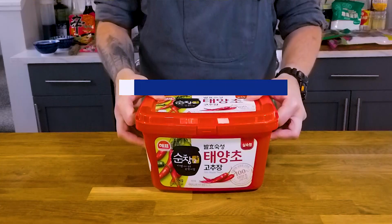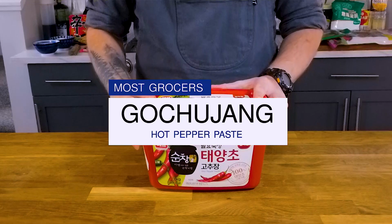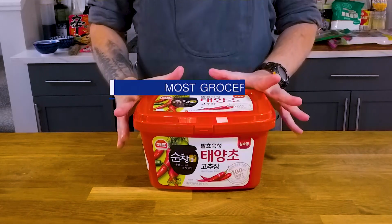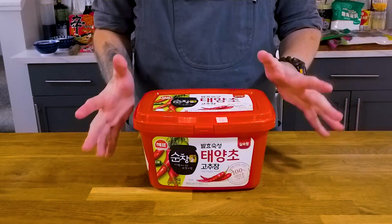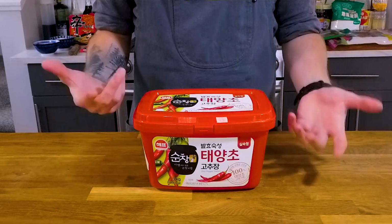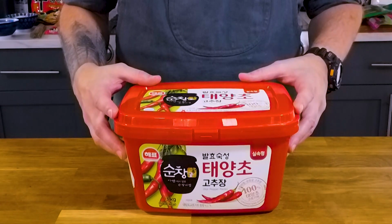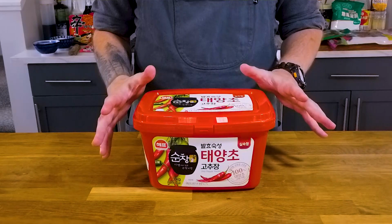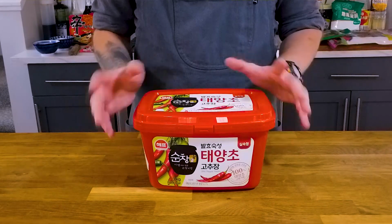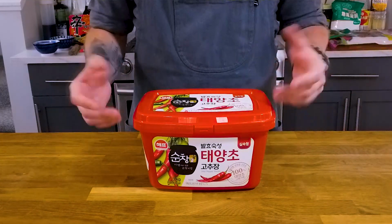Which brings us to probably the most recognizable Korean ingredient, gochujang, hot pepper paste. It's gochugaru that's been mixed with glutinous rice, malt, and water, then left to ferment for 4 to 6 months in the hot sun. The result is an incredibly flavorful and spicy paste. Unlike gochugaru, which is mostly only obtainable in Asian grocers, gochujang can be found in most grocery stores in North America. It's become a very popular ingredient over the last few years.